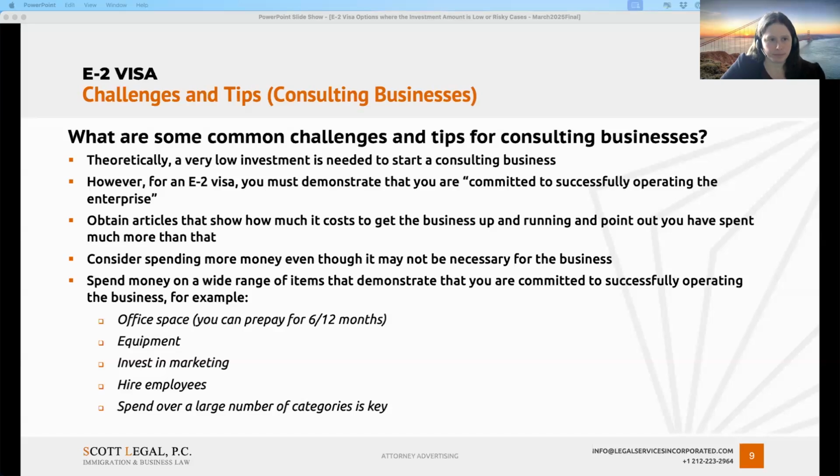So you want to think about things that maybe you would spend money on during the first 1 to 2 years of operations and just move those expenses earlier. So things like office space, sometimes you can prepay for 6 months or 12 months, and that's really going to help your investment amount. Also equipment. Maybe you buy yourself a new laptop earlier than planned, or if you're planning to hire 2 to 3 people in the first 2 years, maybe you buy their equipment now instead of waiting until you hire them. You could also invest in marketing.